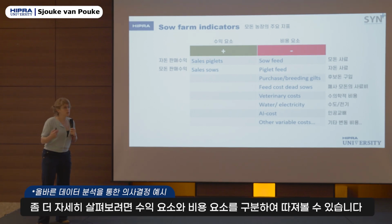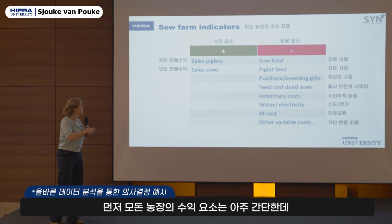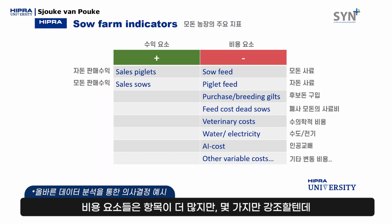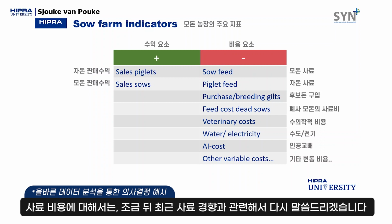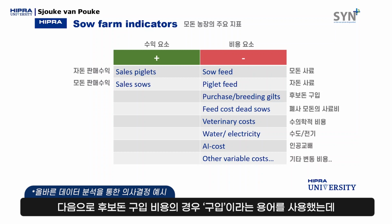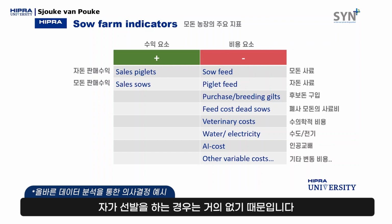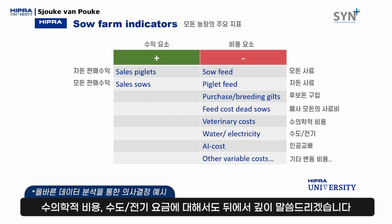So if you go a little bit more into detail, you always have the profit side and the cost side. Here I made the split up for you in terms of the profit side, and you see that it's quite simple. It depends on the sales of your piglets and some reformed sows. If we look at the cost side, it's a little bit longer, but I put them here up front: sow feed and piglet feed. We will see some actual prices later on, and above all, the tendency over the last year. Then the purchasing of your gilts, and I put specifically purchase here, because in our situation most of the farmers purchase the gilts externally, so we have very few of them that have self-replacement situations. The rest, down here, veterinary costs, water, electricity, well, depending on the time, there is a little bit more opportunity to go into detail.